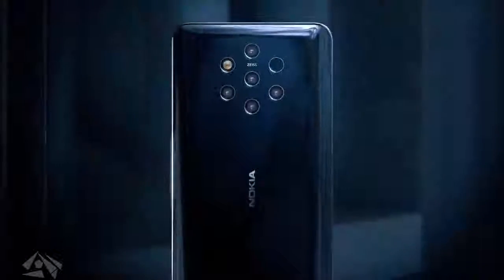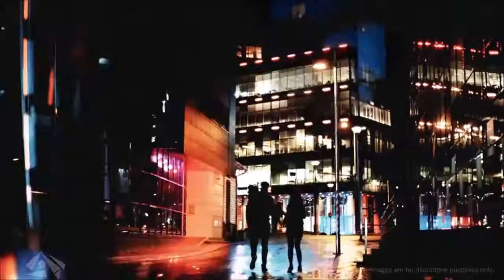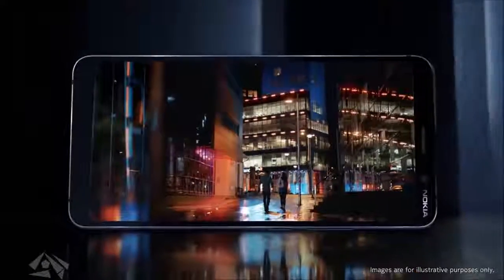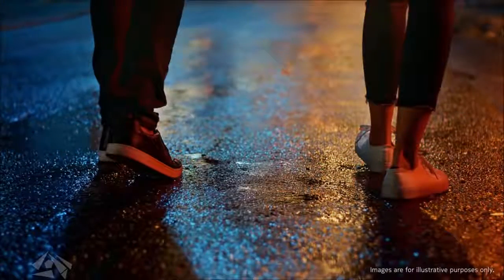Introducing the new Nokia 9 PureView. 5 cameras with Zeiss optics. It excels in the deepest of shadows and the brightest of lights, revealing detail previously hidden.